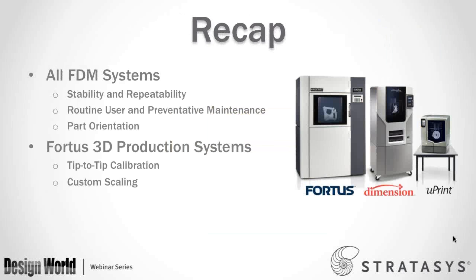So I went over a few things that are general FDM system subjects: stability and repeatability of our machines and our materials, keeping your system clean and maintained the way it's recommended, and part orientation. It's going to be geometry dependent, but in general, rounds and gradual slopes should be upright. And then specific for the Fortis systems, keeping your machine calibrated periodically, and then the ability to custom tune in that accuracy with the custom scaling.